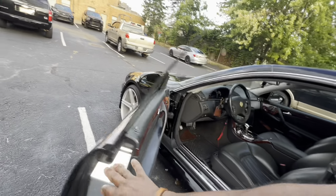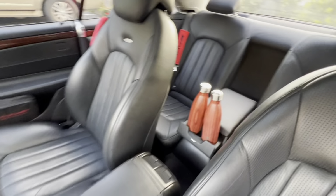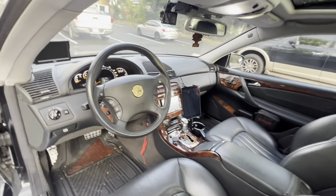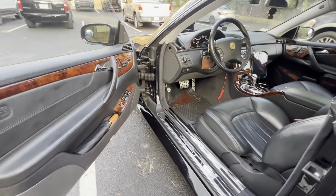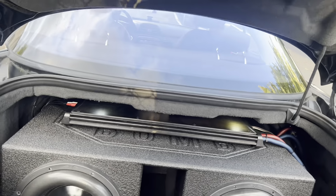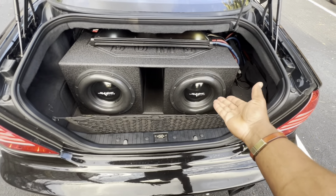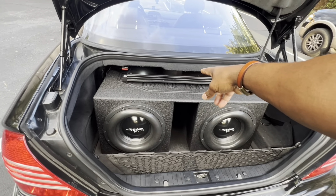Very clean, good condition, upgraded audio. Soft suction doors. There you go. Yeah, this thing is beautiful, man. I love this car. So we have here the Scar subwoofers. These are the heaviest, biggest, baddest subwoofers that Scar makes, 12 inch. With the ZX 2500.1 old school Kicker amp.